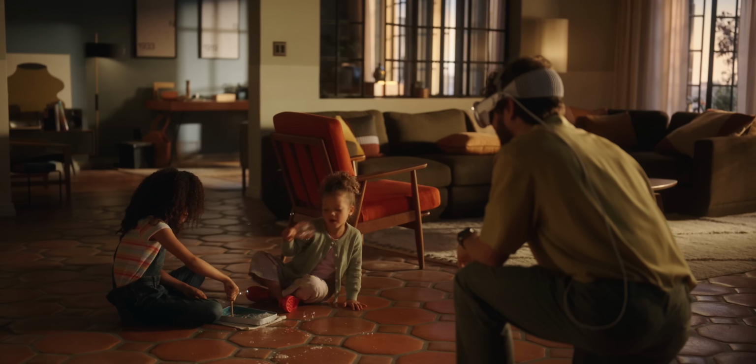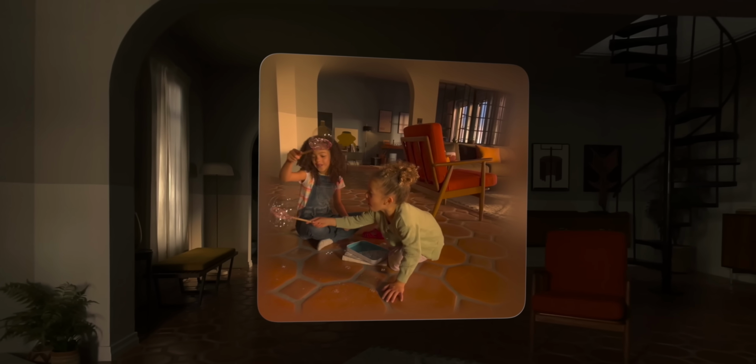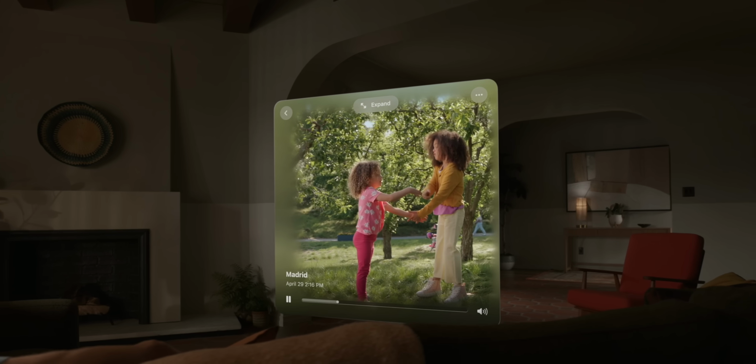So you can capture content in 3D and play it back in 3D as well. And the 3D experience was actually impressive. Now, it didn't look super high res. 3D is always a little weird, but it still looked really good.